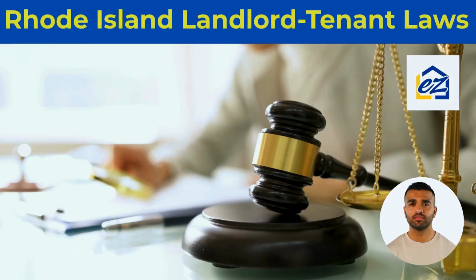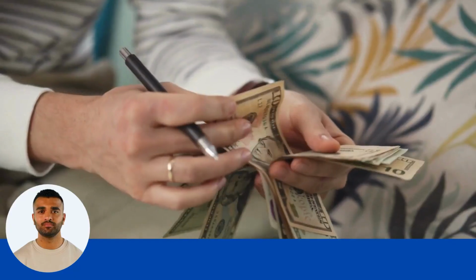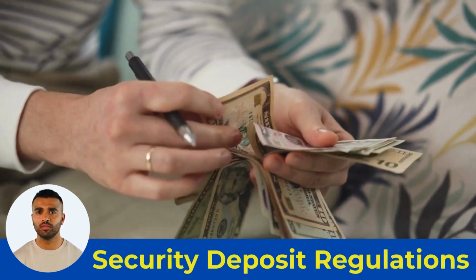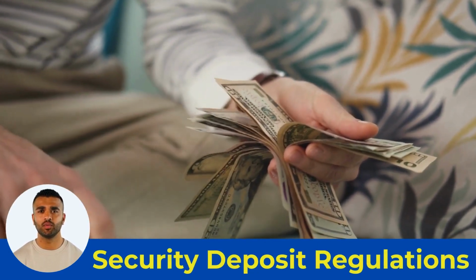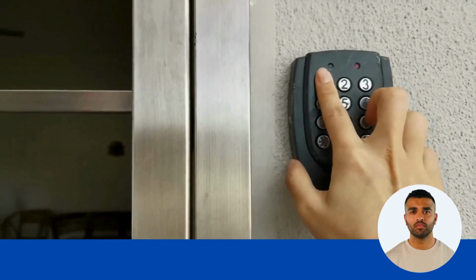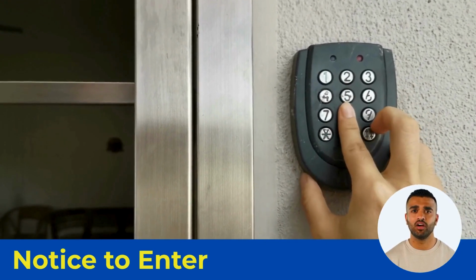Next, let's talk about some important Rhode Island Landlord-Tenant laws. Landlords may charge up to 1 month's rent for the security deposit. The deposit must be returned to the tenant within 20 days of the end of the tenancy. Rhode Island landlords must provide at least 2 days' notice before entering the property for non-emergencies.